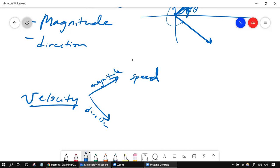And this is the idea of north, south, east, west, if you want to think about cardinal directions, or x, y, z, if you're thinking of three-dimensional Cartesian coordinates. Anyway, so velocity is defined by both magnitude and direction.